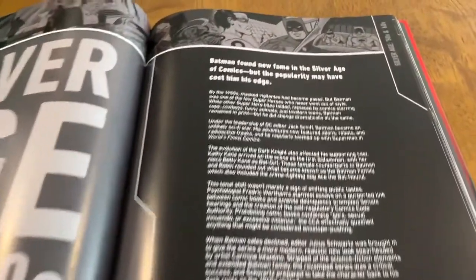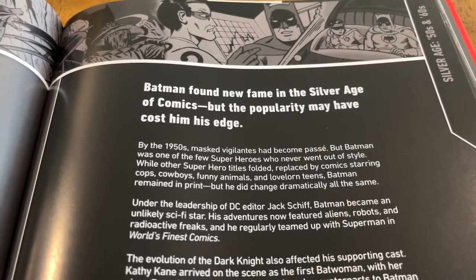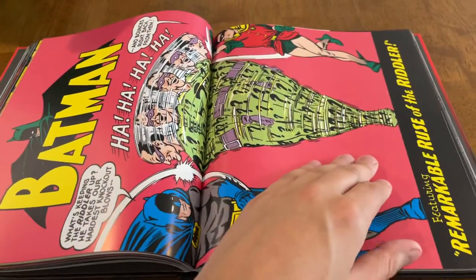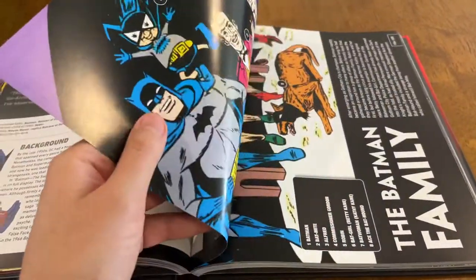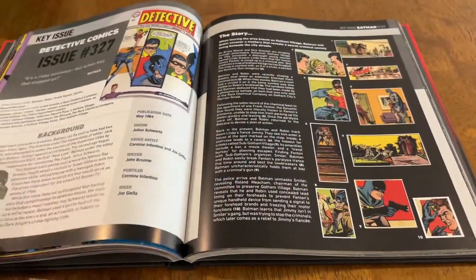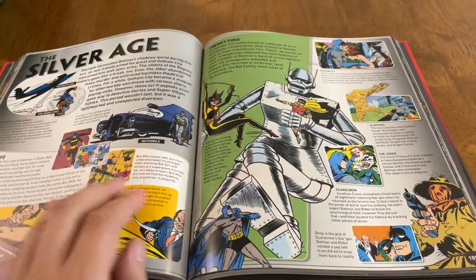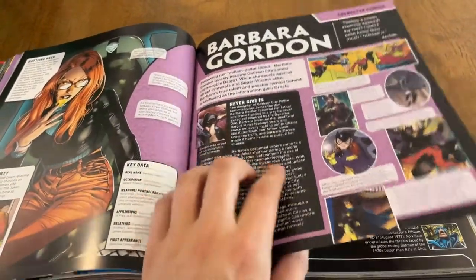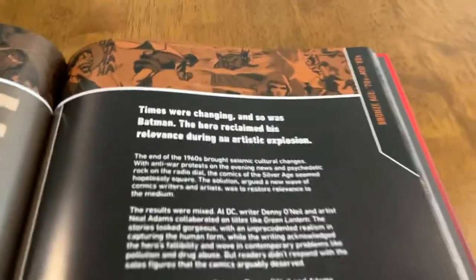The Silver Age, the 50s and 60s. Batman found new fame in the Silver Age of comics, but the popularity may have cost him his edge. Yeah, lots of fans prefer the dark version of the Dark Knight, while others enjoy the campiness that Batman experienced years later, especially with the Adam West TV show. I guess, but I like anything. I enjoy all eras of whatever I'm passionate about, whether it be music or superheroes.